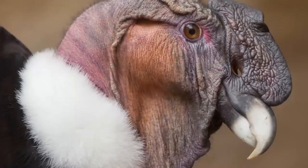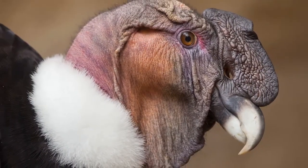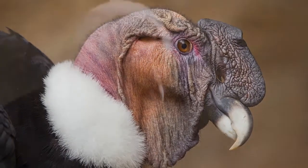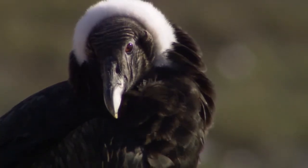These birds are scavengers and feed mostly on animals that are already dead. Their head and neck are featherless, but their bodies are covered by black feathers. The condor is one of my favorite birds. It's just fantastic. It's huge and it's kind of our emblematic bird here in Colombia.